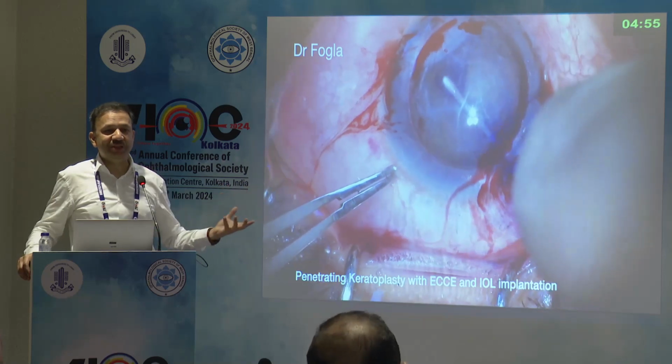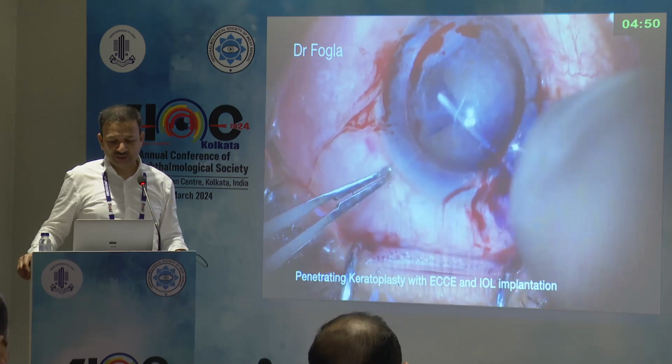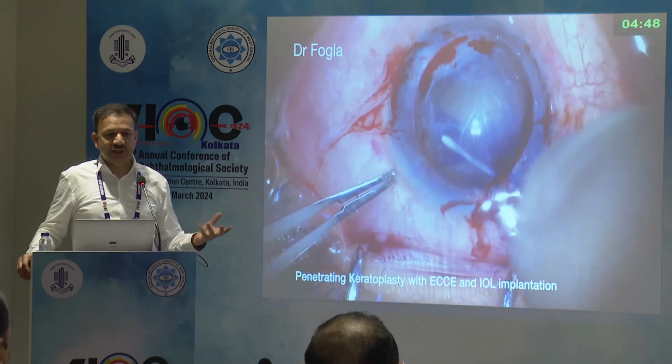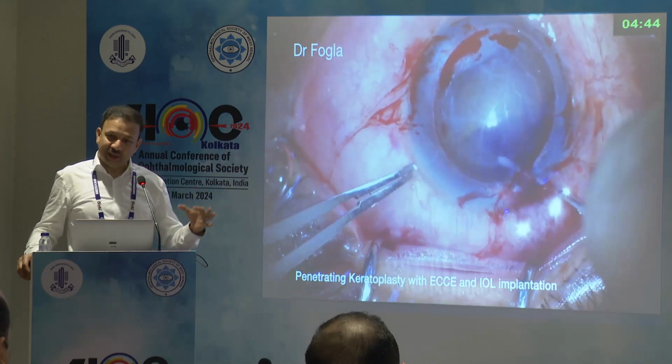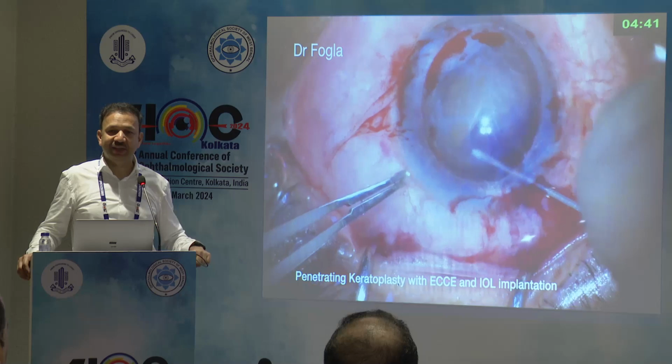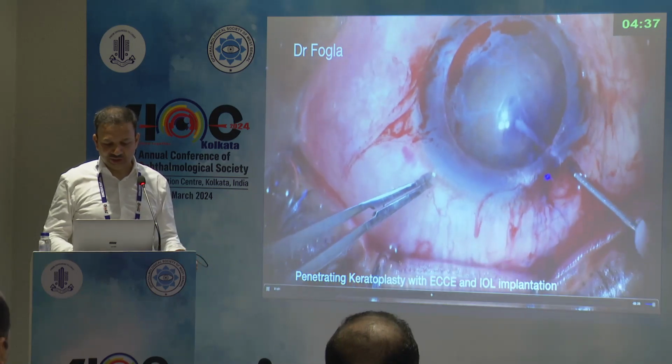Because if I do open sky, then doing a rexis in open sky is sometimes very difficult, especially if there is upthrust. If I do a large rexis, the advantage is I can put my IOL in the bag. And if you put your IOL in the bag, you get a better IOL centration, less chance of posterior synechiae. So I think these are small things that you need to plan for when you're doing your surgery.